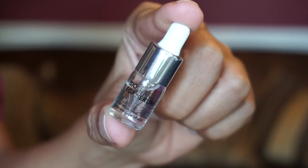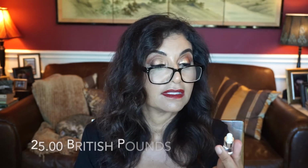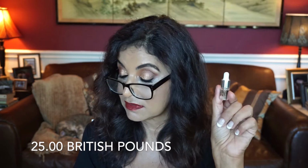Okay, this one's called BioEffect EGF Serum. Give skin a new lease of life with a serum from groundbreaking Icelandic brand BioEffect. It says here this product is worth $25. This little product is worth $25? Wow. Using a plant-based replica of EGF, which is a naturally occurring human protein, this serum acts as an anti-aging treatment by reducing the appearance of fine lines and wrinkles while boosting radiance.